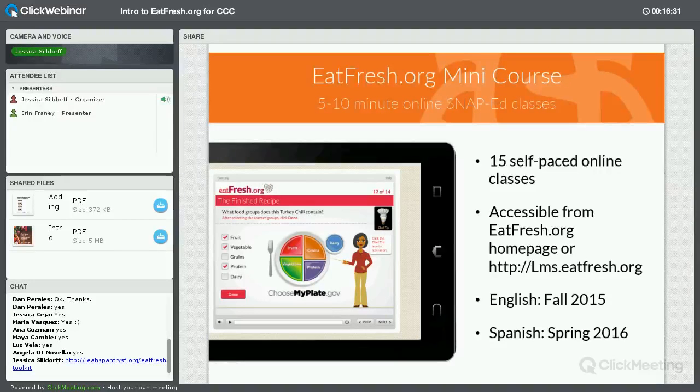So all of these tools are great ways for individuals to access nutrition and health resources whenever and wherever it works best for them. We hope that they'll also fit within Catholic Charities of California programming and can enhance your work throughout the state. So now I'm going to pass it over to Erin, who will walk us through the features on eatfresh.org.